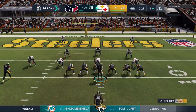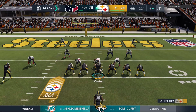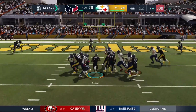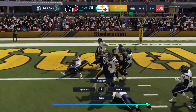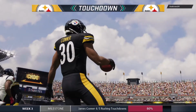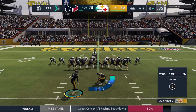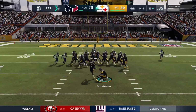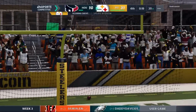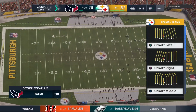The Steelers were last in the NFL in red zone touchdown percentage a season ago, down around 35%. It's 1st and goal. They'll run here with Connor. Pushing and fighting his way in for a Steeler touchdown. James Conner, his 4th touchdown on the year. And the Steelers find a way to stretch their lead. And the lead now to 3 touchdowns at 21 points. Makes the score Steelers 31, Texans 10.